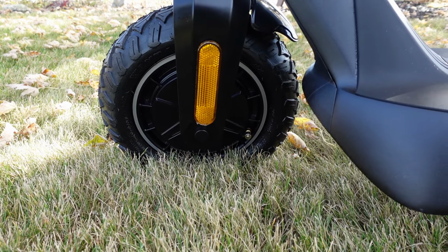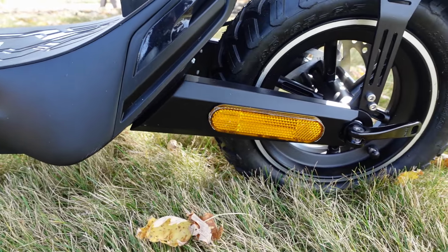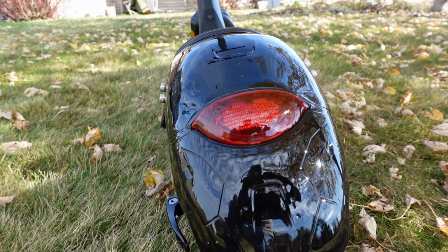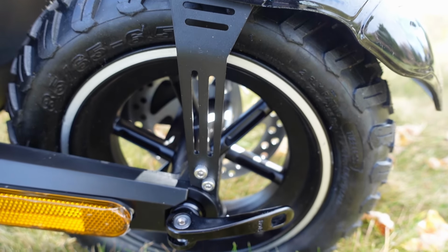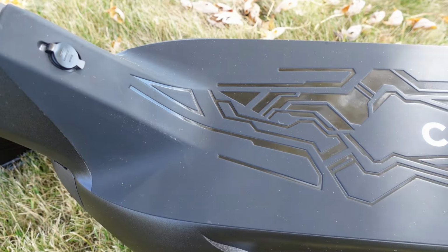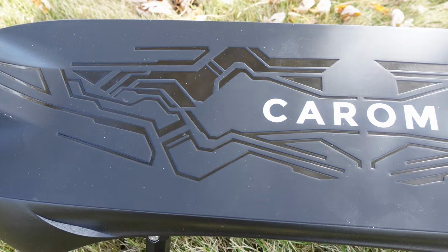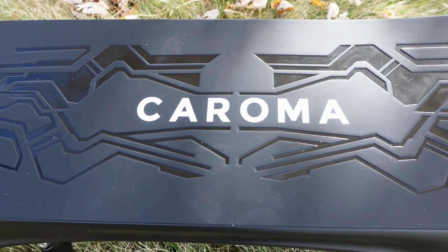For added safety, there are side reflectors, as well as a rear reflector. The rear tire implements a quick disconnect system, allowing you to quickly remove the tire. This scooter features a large riding platform with a rubber-coated anti-slip material.